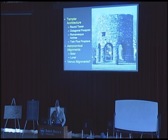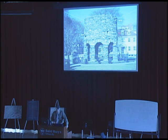And they happen to correspond with what I'm about to show you. When Venus reaches its maximum height in the sky as a morning star in the southeastern sky, the light will go through that window and it will hit a niche on the inside, western inside part of the tower. Bill did not account for that niche.